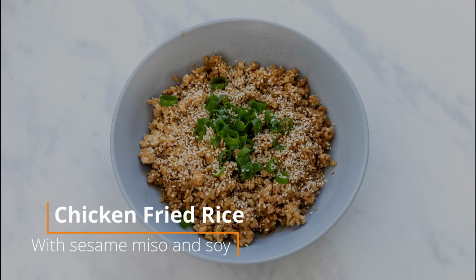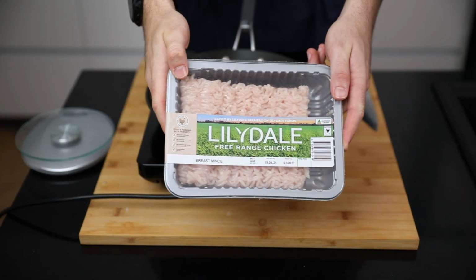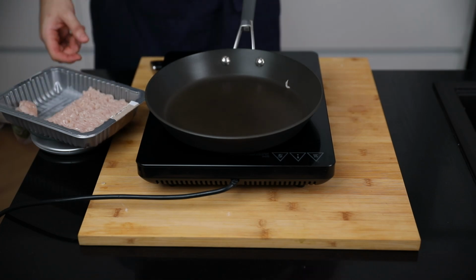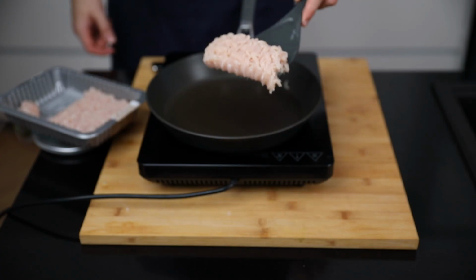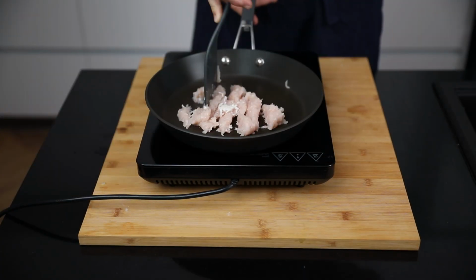Chicken fried rice with sesame miso and soy. Now this one's going to be a combination of using ground chicken, or chicken mince, what we call here in Australia. So around about 150 grams of raw chicken mince, which would work out to be about 120 grams of cooked mince. That goes in the pan, so we're going to start cooking that.